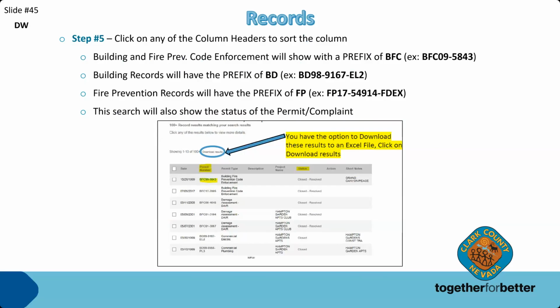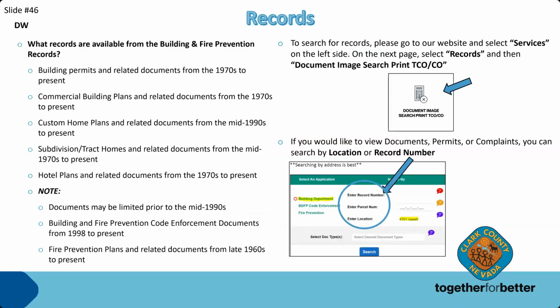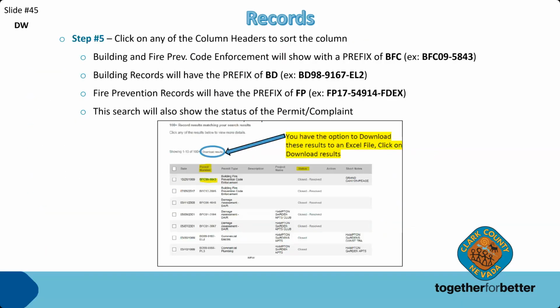This search also shows complaint status too, so you can come here if you need to know the complaint result as well. That'll be under that status header that I was talking about previously. And there's also an option to export this to a CSV if you need this in a list format for Excel. Next slide, please.